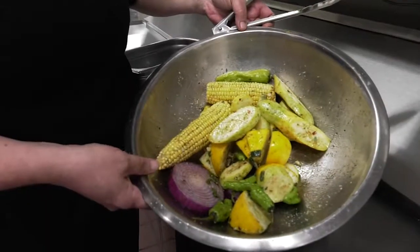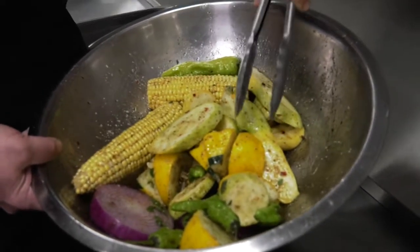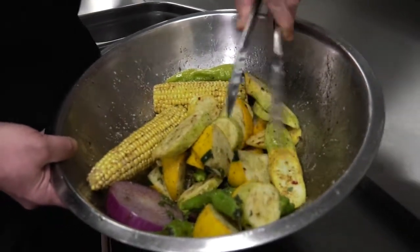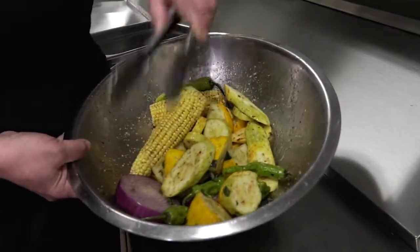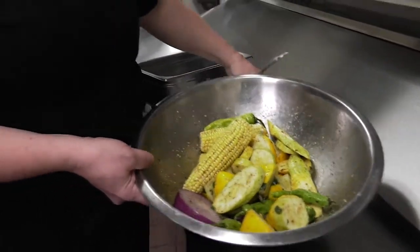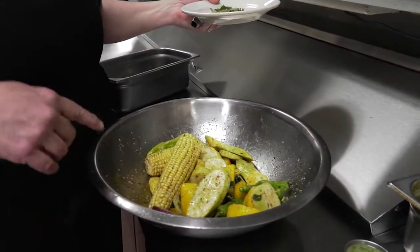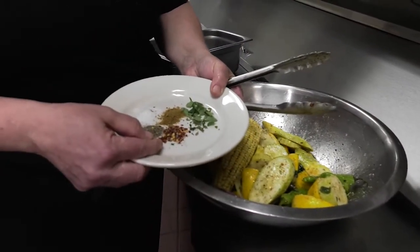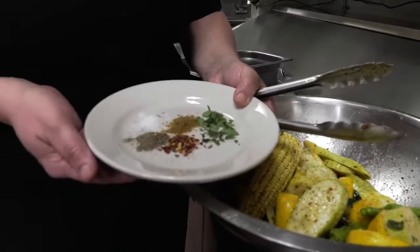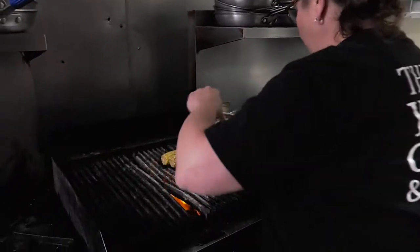Next, we're gonna go ahead and throw our vegetables on the grill. You've got Zephyr squash, which is a green and yellow hybrid squash. You've got some beautiful patty pans, some shishito peppers, yellow corn, and red onion. Those are all marinated in a little bit of olive oil, salt, pepper, cumin, chili flake, and then some fresh oregano and lemon thyme. Go ahead and just toss those on.